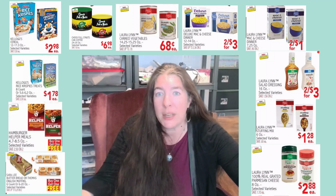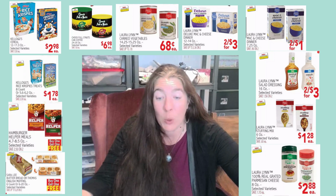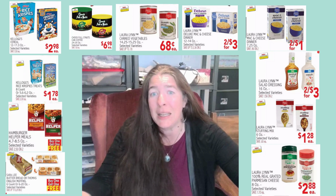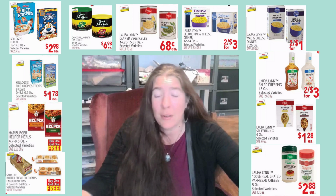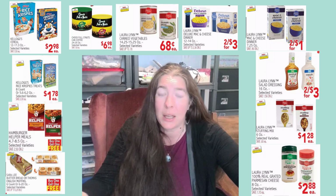Now, we're huge fans of the Chock-full of Nuts coffee, and they go on sale about once every 3 months. They typically are $14.58 as the regular price. So when I see them for $6.98, I typically buy, if I can afford it, I'm going to buy 3 of them for the next 3 months until it goes on sale again.